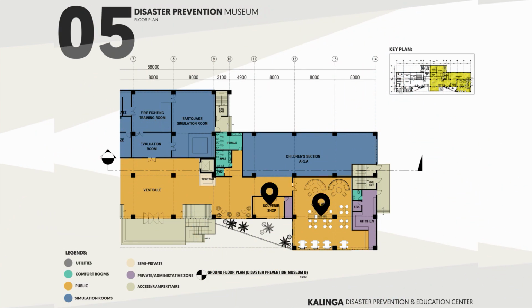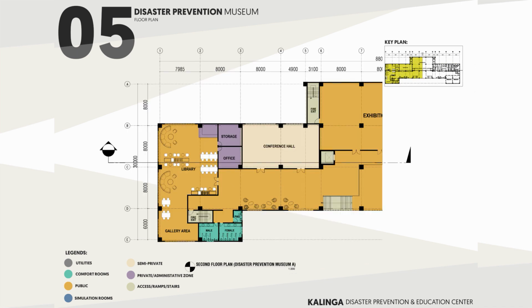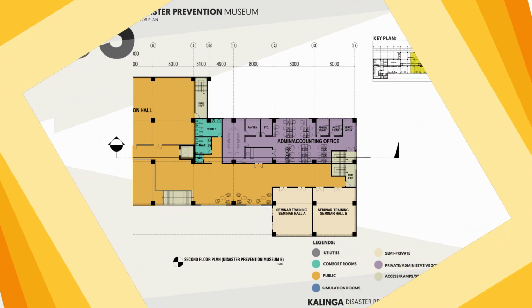Souvenir shop and cafe area is located at the ground floor too. For the second floor, conference halls, exhibition hall, and seminar rooms are located here. Library is located at the west wing. While for the fire exit, it is located along the hallway.